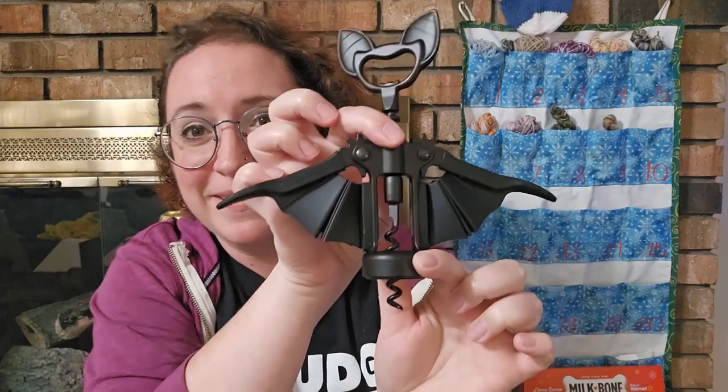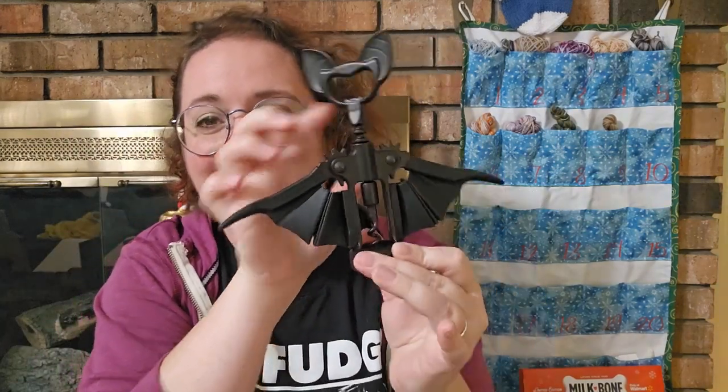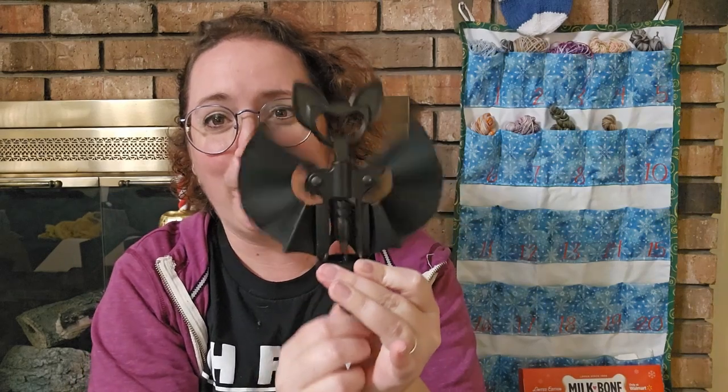It's a wine bottle opener. Y'all, it's so darn cute. Look at those ears. And he's got little teepees. Okay. Oops. I got the dog's attention with that one.